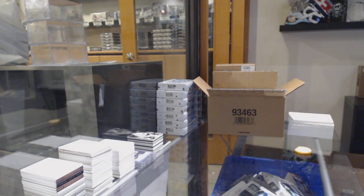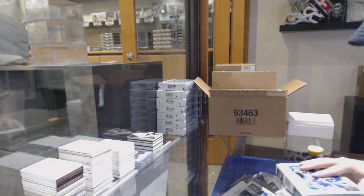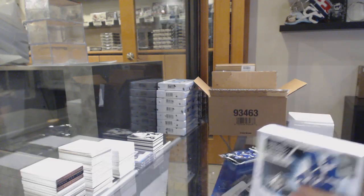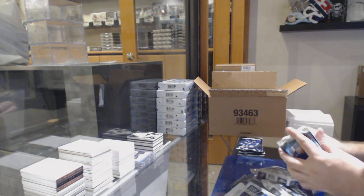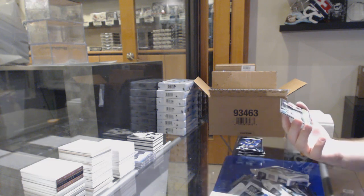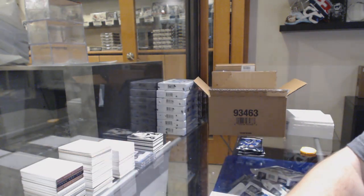I think in the short amount of time I've done these number hit selects, six is the number that I've been doing the best at. Keep that in mind for future purchases, folks. Six seems to be my go-to number in this. We've got an Obsidian jersey of Alex DeBrincat. Obsidian jersey.